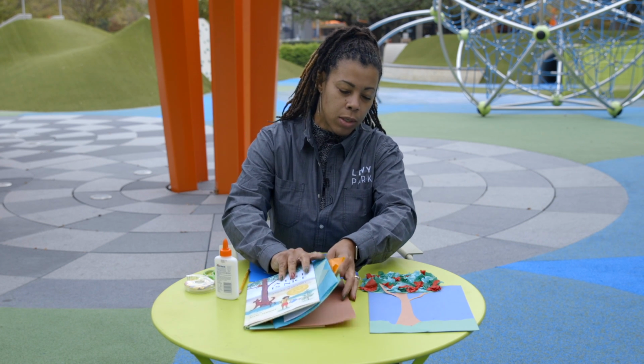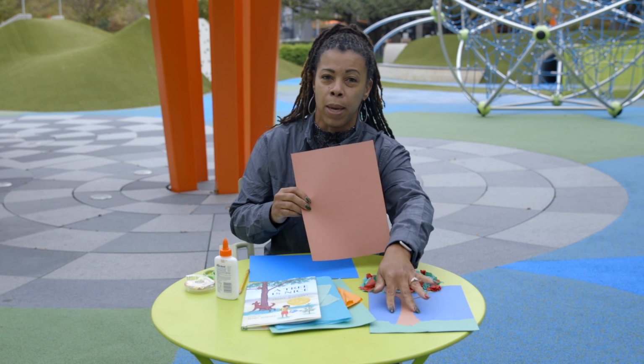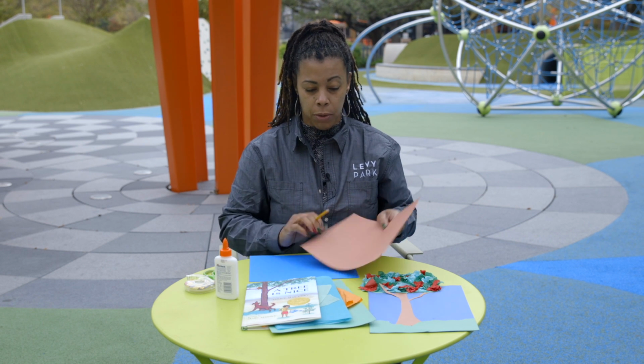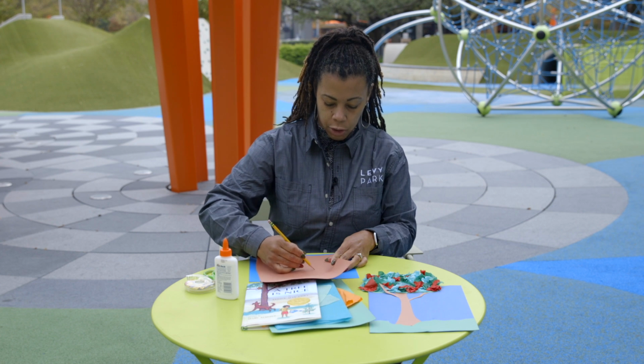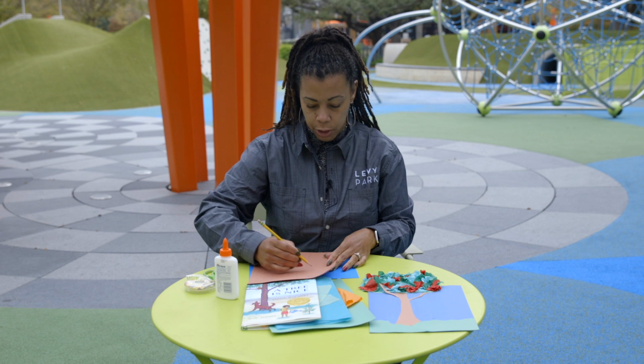So we are going to start with the brown. We'll take the brown, and you can draw your base of the tree. You can draw it freehand, you can use a ruler. What we're gonna do is start at the bottom of the paper, and we are just gonna start up and draw like a tree trunk. Does not matter how wide you want the tree.